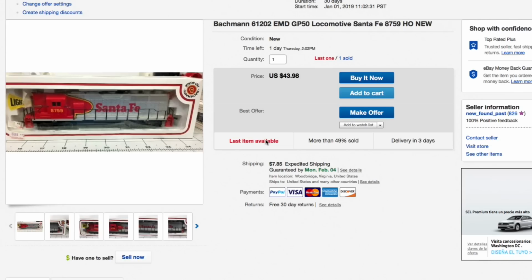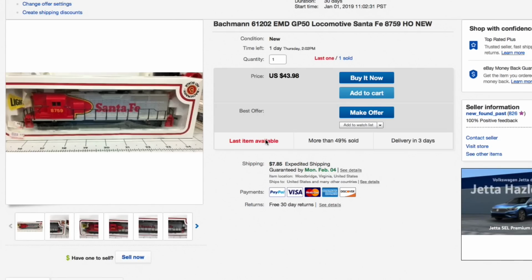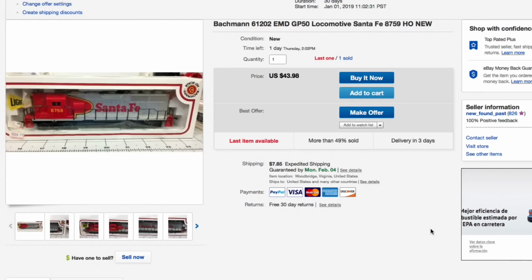But first up we have this Bachmann 61202 locomotive engine. I've talked about train stuff, and I pick up train stuff most of the time when I see it. Obviously do your due diligence, make sure everything is good with it and the price is good, everything like that.